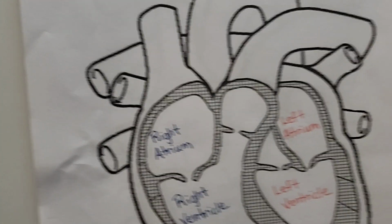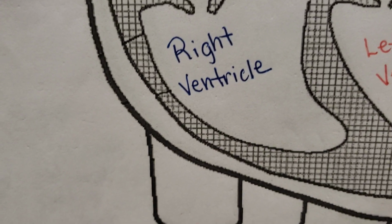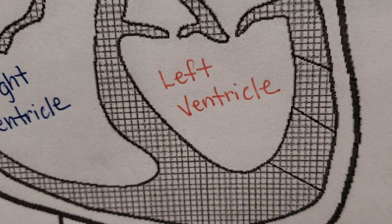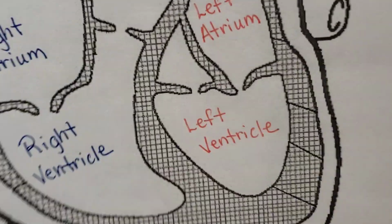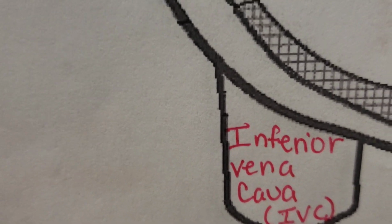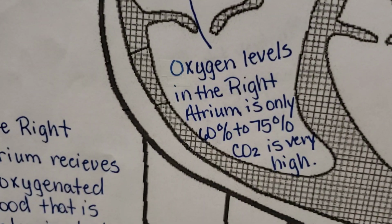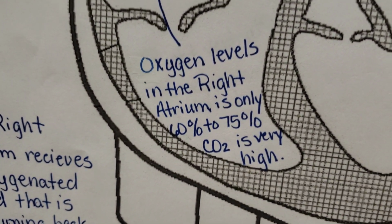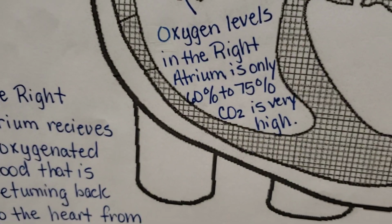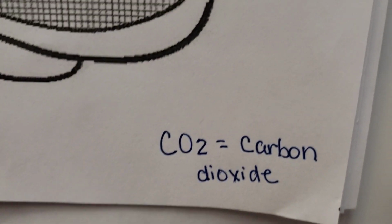Now, as you know, our heart is broken down into 4 chambers. We have our right atrium, our right ventricle, our left atrium, and our left ventricle. We know that the right side is the receiver of deoxygenated blood, which comes from our great vessels called the superior vena cava and the inferior vena cava. The oxygen levels at this time are anywhere from 60 to 75%, meaning there's almost no more oxygen. It has a very, very high concentration of CO2. CO2 is the chemical name for carbon dioxide.